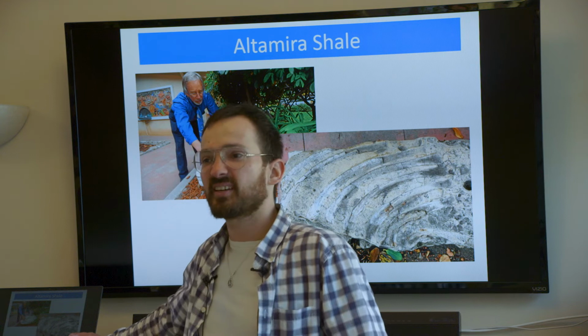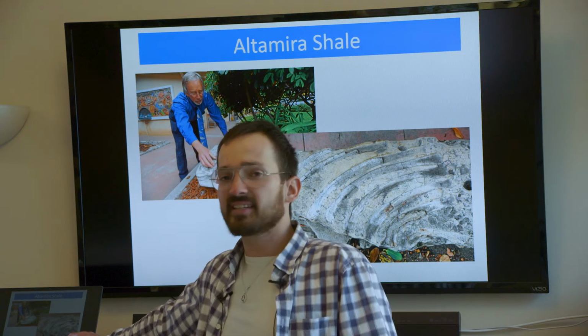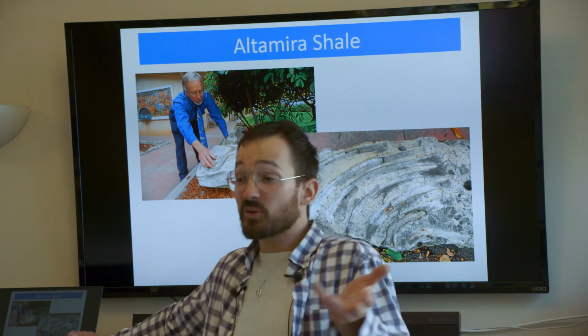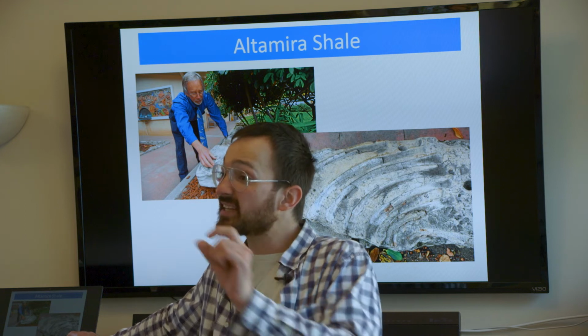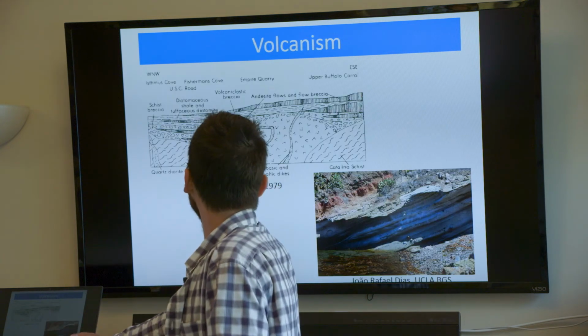So these are pretty rare but spectacular when you find them. But because this is old ocean floor stuff, there's all kinds of little fossils. It's easy to find if you know what you're looking for. Little fish scales and bits of plant and stuff buried in that rock.